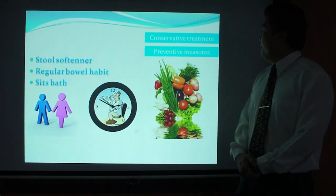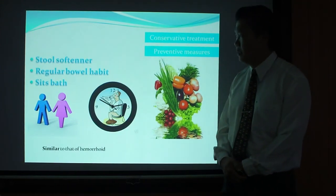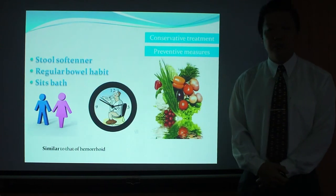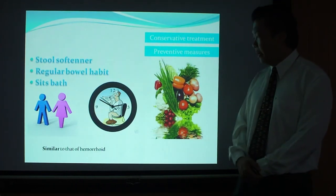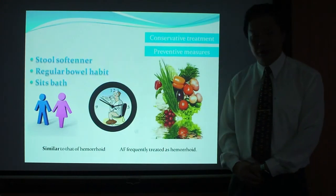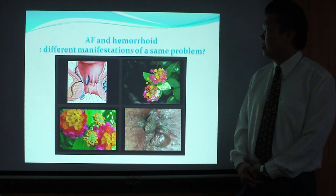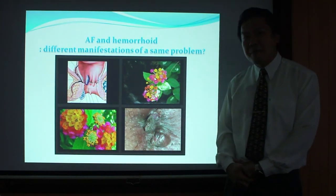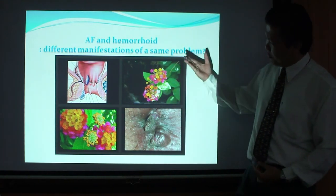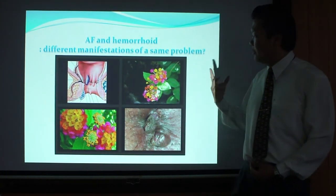Conservative treatment and preventive measures are limited to stool softener, regular bowel habit, sitz bath. That is also very similar to that of haemorrhoid. And clinically, anal fissures are frequently diagnosed and treated only as haemorrhoid. Are they different manifestations of the same problem? Just like this flower, the same flower manifests in different colors.